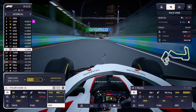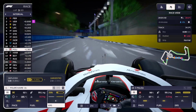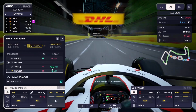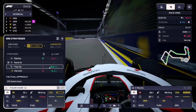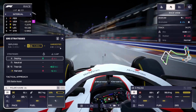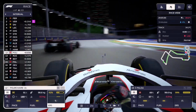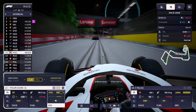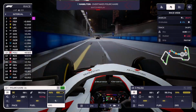Yeah, we already dropped off about 0.3 of a second on Alonso there. That's pretty annoying. We got Hamilton right behind us. Hamilton looks like he's going to overtake us, and we're not going to have enough fuel or ERS to keep this going. I guess her best bet here is hoping that, oh man, Norris is up here too. That's not good for us either.